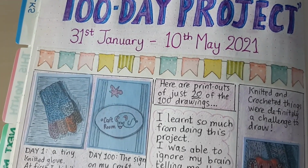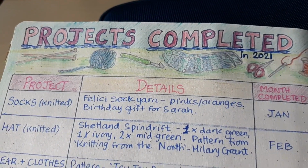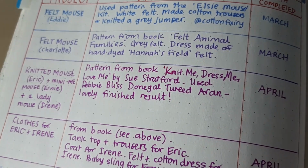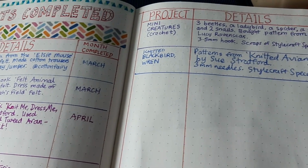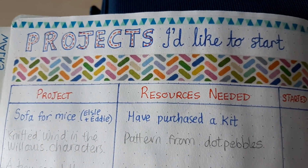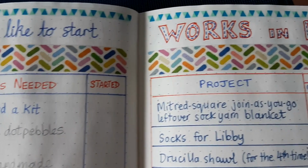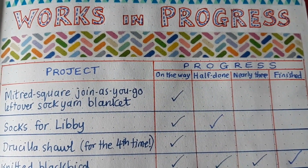I decided to have another go at keeping a record of my completed knitting, crochet and sewing projects, and so far I've managed to keep it up to date. I hope this will be a helpful place for me to look back on to find out where I found a particular pattern or which yarn I used for a project. And it's also helpful for when I want to share finished projects with you on YouTube. I also started a page about projects I'd like to start or things that I've got waiting, and another page to keep myself motivated with longer projects so I can tick off when I get through those.